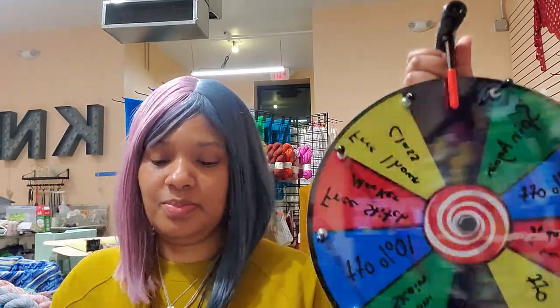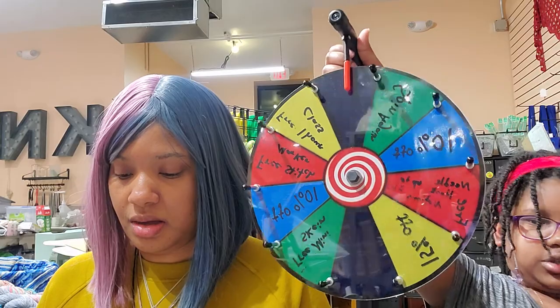So you can win discounts, you could win mini skeins, might even be able to win a free class. So just come on in and spin to win. And you can do this Saturday and Sunday. So like I said, if you can't make it tomorrow, come on by Sunday and spin to win. And you can even spin again. There are so many things on here, so you can read it and pause the video.